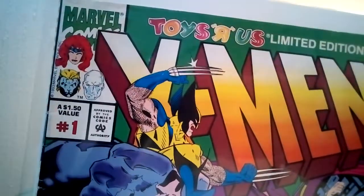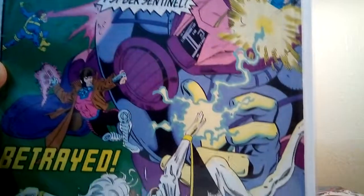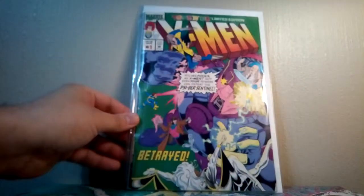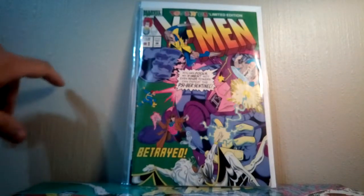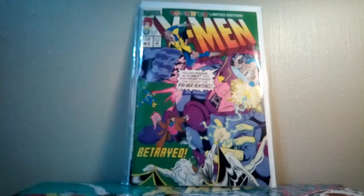It's an official Marvel comic, and there's something very special about this comic, I believe, and I challenge the internet officially to prove me wrong. So here's what we got. We're going to open it up in a minute, but it's a beautiful cover. It's got Professor X inside the Sentinel's head. It says betrayed, and Professor X is taunting the X-Men about how they're going to get defeated by him and his cyber Sentinel.